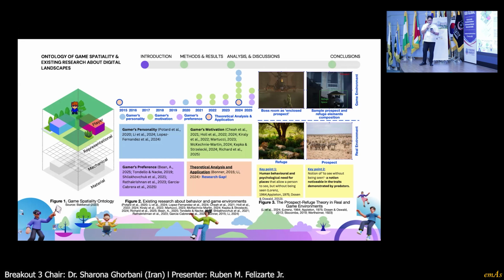In ludology, gamers' personality, motivation, and preferences are widely studied. So based on our literature review, as shown in figure 2, less is known about the theoretical analysis and application of games, which is the research gap in our study.